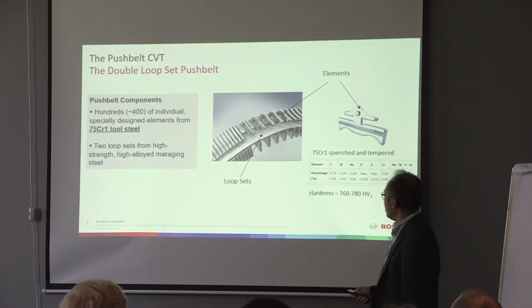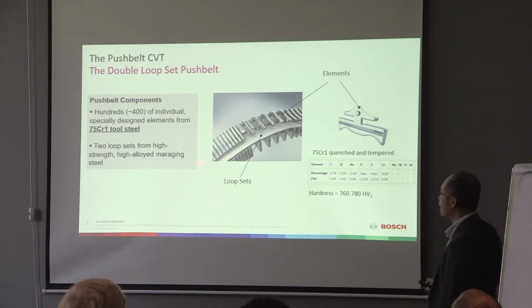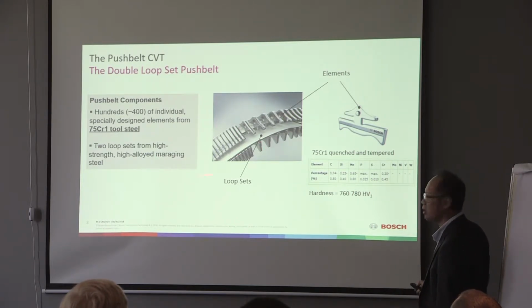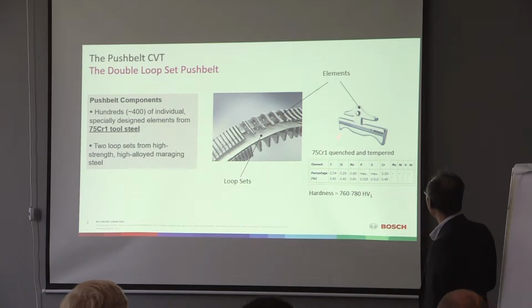So what is it? It's just steel, consisting of about 400 of this kind of plate-like parts, we are calling them elements, made from tool steel, so conventional tool steel. And they are held together by two sets of very high alloy maraging steel. So they just keep together like this. And we are calling that the ring set. And today I want to talk with you about the elements.